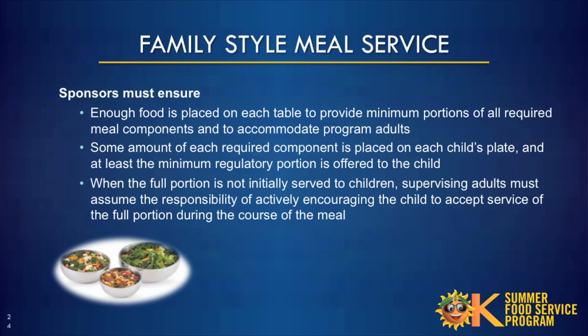Serving family-style meals can help children develop good eating habits through the personal example provided by supervising adults. Camp and closed enrolled sites offer the best setting for implementing family-style meals, provided that adults are available to assist children during the meal and staff and children are together for an extended period of time to provide a relaxed, stable environment conducive for teaching good eating habits. Family-style meal service should not be used at other types of sites.